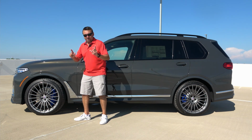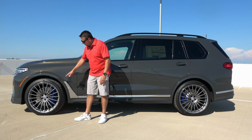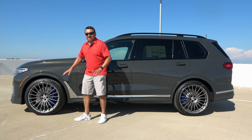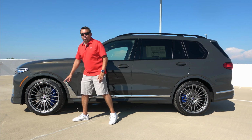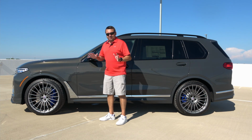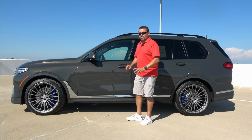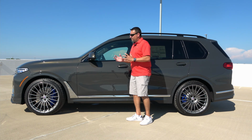Now let's take a look, because this is very unique to the Alpina brand, the Alpina BMW. The 20 spoke wheels, huge wheels. Now these are upgraded. It comes with the 22s. Now these are 23-inch wheels. They're massive, and they have the Alpina logo right there. Overall, as far as the side, it's very nice, it's very polished, but it's also very sporty, so it looks like this vehicle has a little bit of a touch of performance on it.